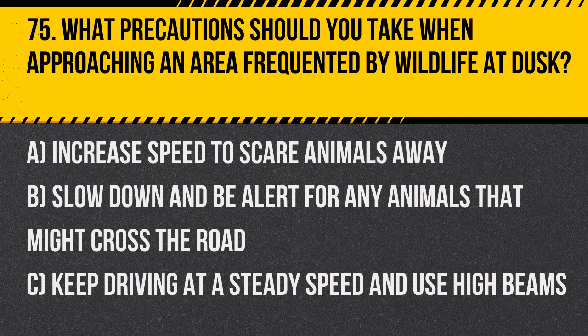A. Increase speed to scare animals away. B. Slow down and be alert for any animals that might cross the road. C. Keep driving at a steady speed and use high beams.